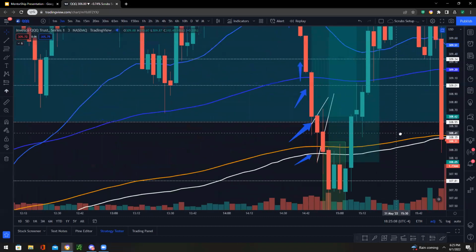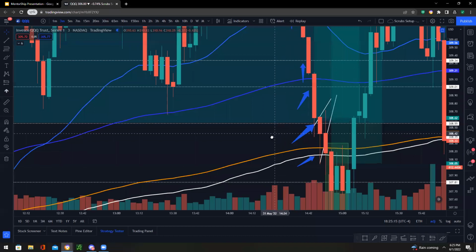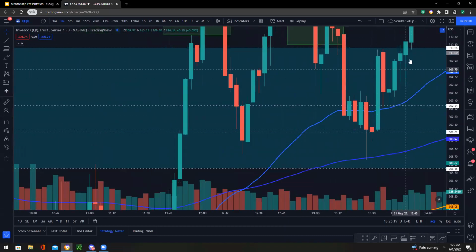Now, I secured my entire trade along the way, so I wasn't super emotional, right? Because it's very simple that something like this could happen. It could easily just reverse on me.